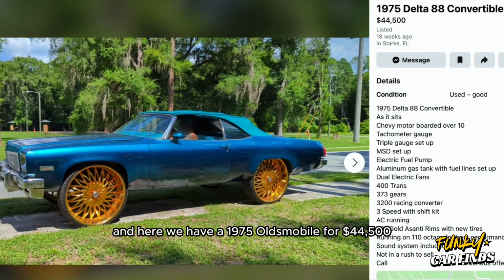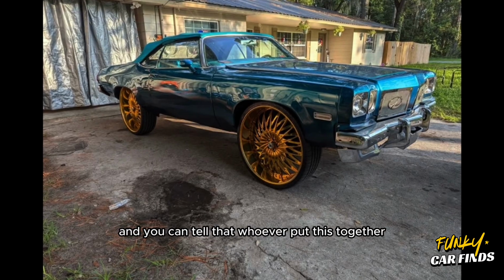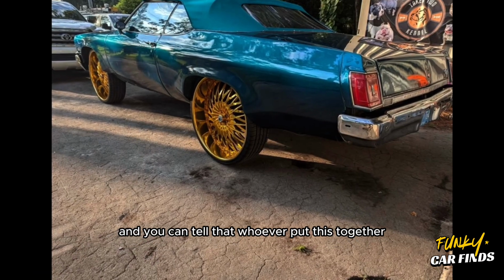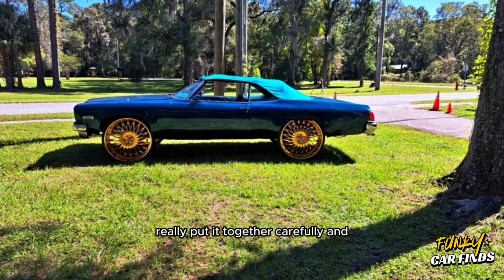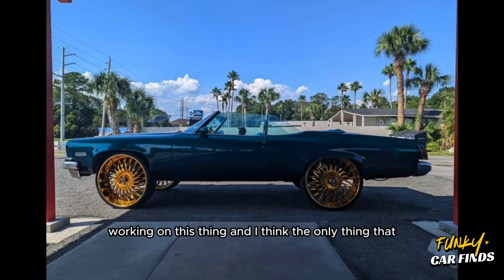And here we have a 1975 Oldsmobile for $44,500, and here's some more info if you want to check it out yourself. Yeah, this is a really good looking car, and you can tell that whoever put this together put it together carefully and took their time, patiently working on this thing.